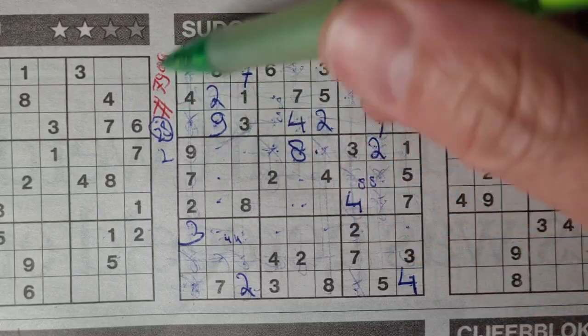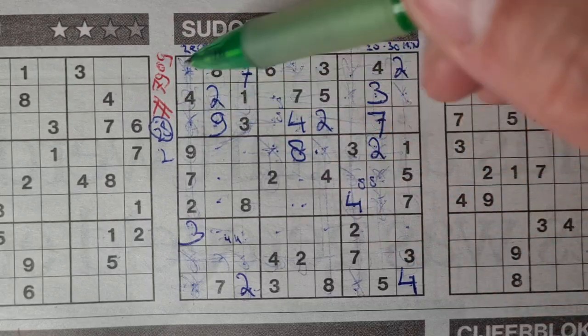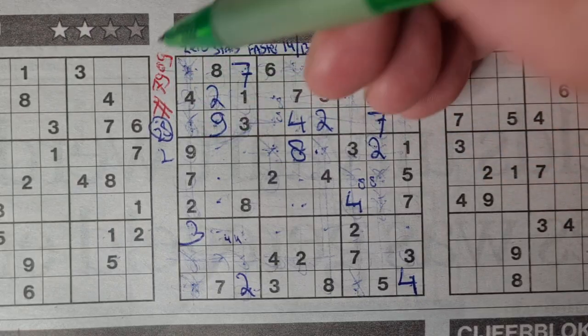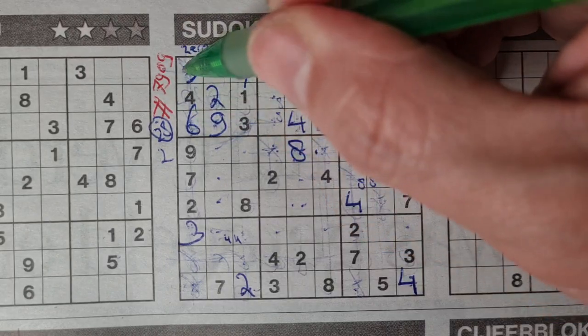So 2 numbers left in this big square. The 1, the 2, 3, the 4, 5 is missing, and a 6 is missing. 5 and a 6. We have a 6 in the first row, no 6 there. 6 should be here, and a 5 goes there.